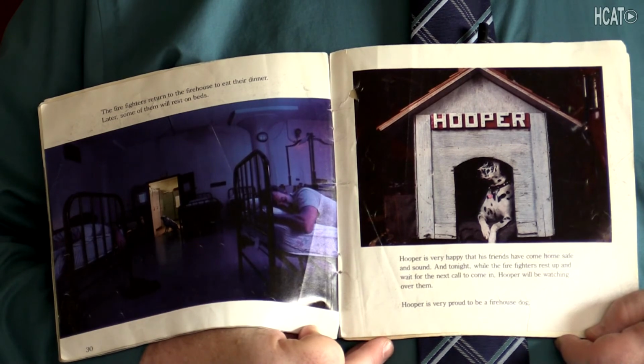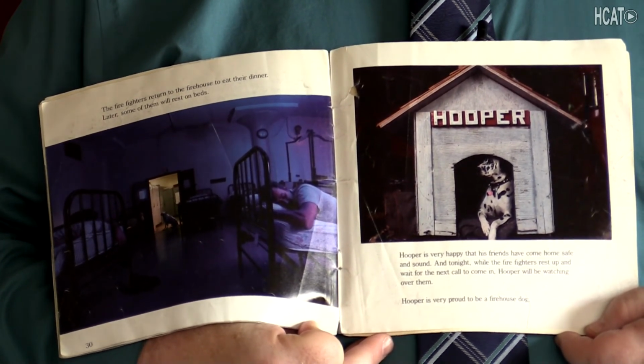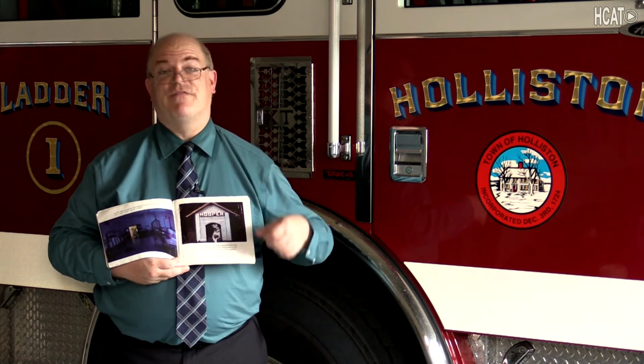And tonight, while the firefighters rest up and wait for the next call to come in, Hooper will be watching over them. Hooper is very proud to be a firehouse dog.